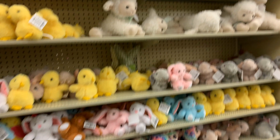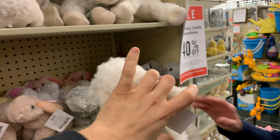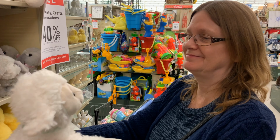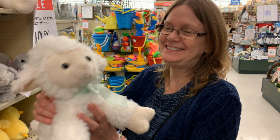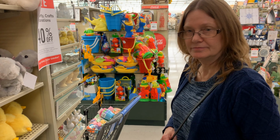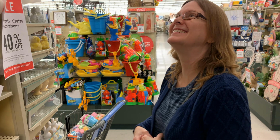They even got a whole bunch of little beanie babies. Oh, hey, look at that. It's a sheep. I like sheep. Oh, $6. Look at that. That's not bad. You like that? Nice and soft. That's funny. Sheep. Why do you like sheep? You took me to Ireland. We saw sheep all the time. I know. Wasn't that a fun trip?